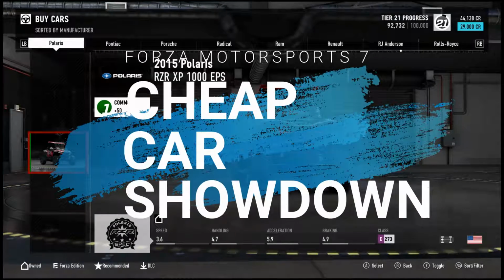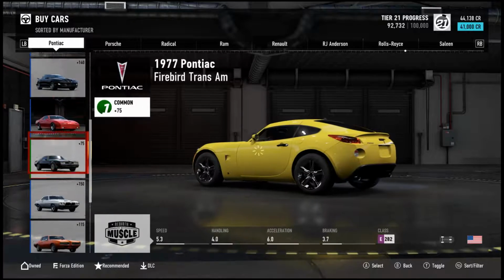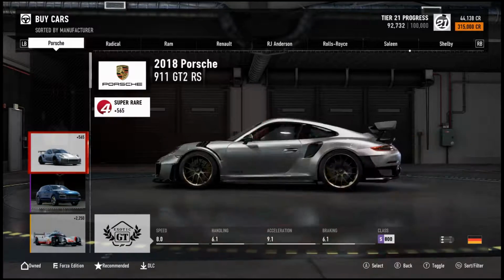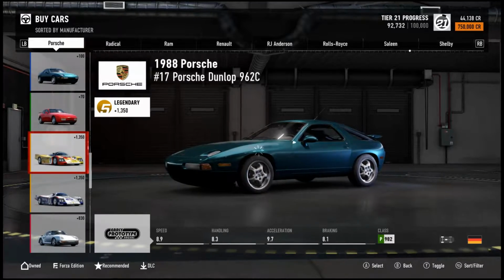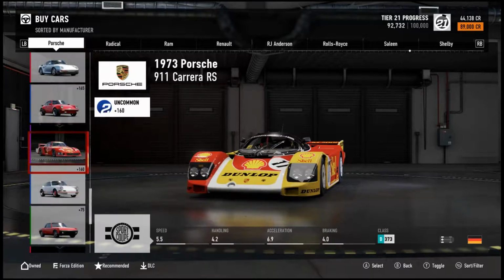We're still at it with the cheap car showdown, trying to find cars for under 30,000 credits and see which one is the fastest. You'd be surprised how many there are not. I expected it to be a lot more. I obviously don't think Porsche is going to have anything, but you know what? It's worth a look-see. That's close, but no cigar there.